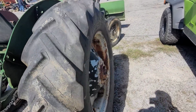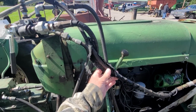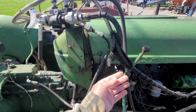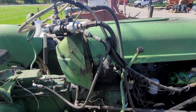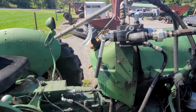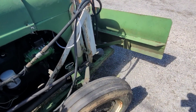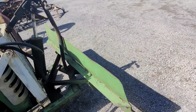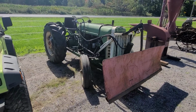Just do a quick walk and gawk. I mean, she's rough, you know, I'm not trying to BS you. And this has got the rust prevention program, if it could rust. But yeah, somebody done plowed their driveway with this all winter long. All 8 months of winter.